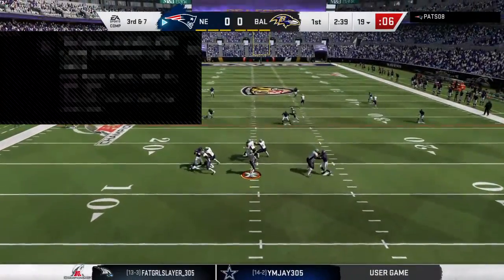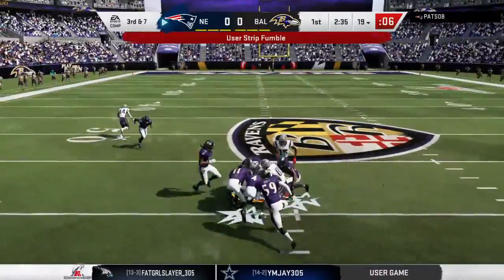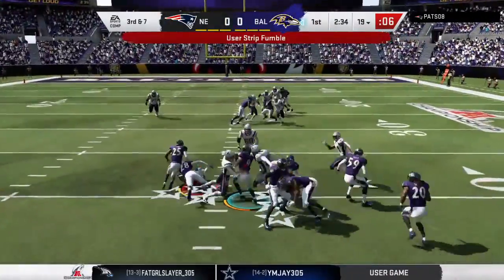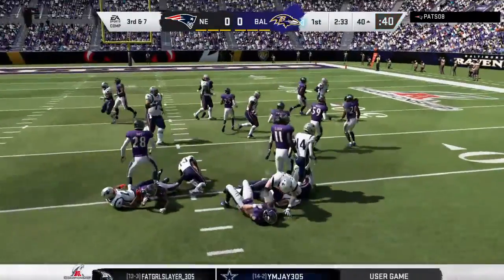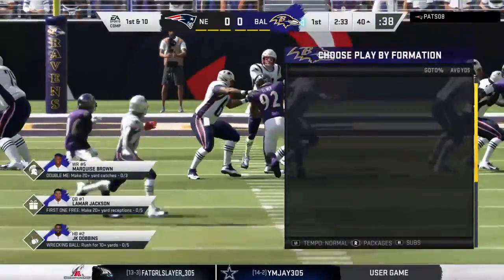On 3rd down, Stidham. The pass complete. It's Bird. And now look at this. Big gain, but a fumble. And it's picked up by the Ravens. And they are going to set up shop at the 40-yard line.